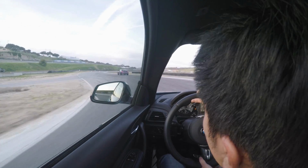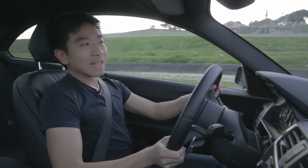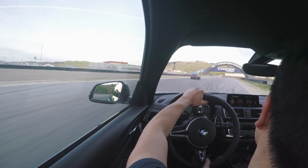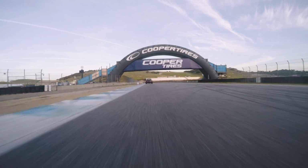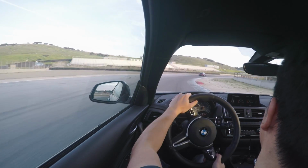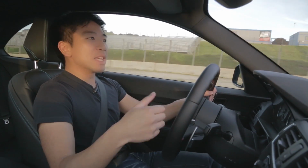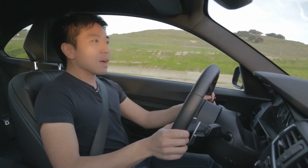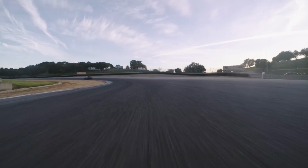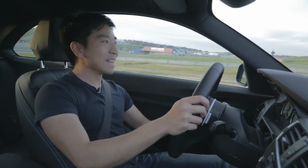It's a late apex on the entry. There you go, some beautiful rotation on the exit. I love cars that rotate on the throttle. It's just much more playful. It's actually much friskier, much livelier than an M3 and M4. The M3 and M4 have rotation and interactivity, but they're much more stable, which I think is due to the longer wheelbase. This M2 is very, very frisky.